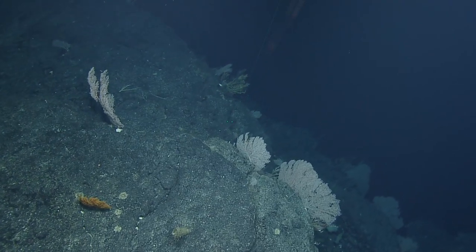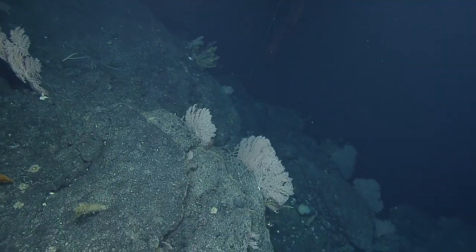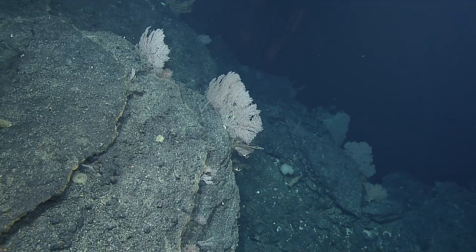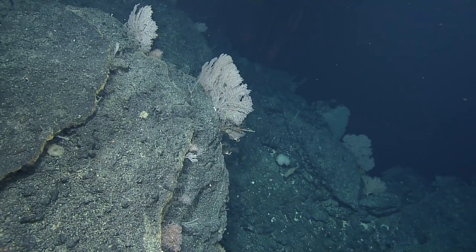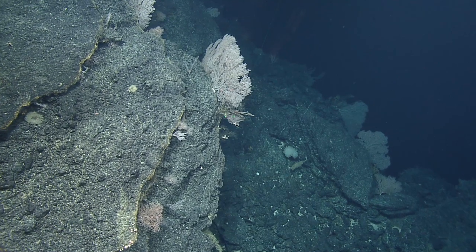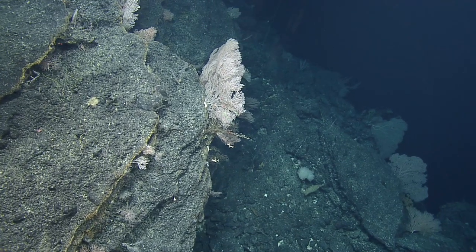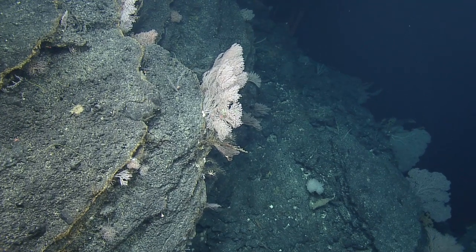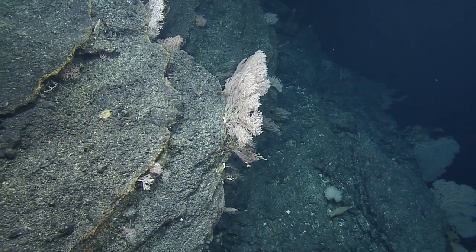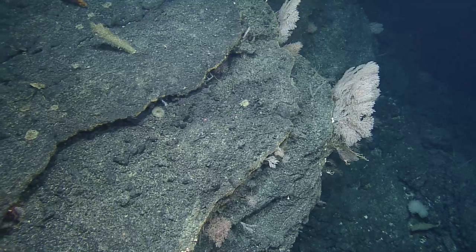I'm going to go ahead and give us a short nudge forward. Okay. This is some pretty wild morphology we're looking at. Wow, look at all those corals. I think we are back into hyaloclastite. It's looking at the edges of these. Yeah, I was wondering if it was colonized by something. I think that's the rock. Multiple layers.